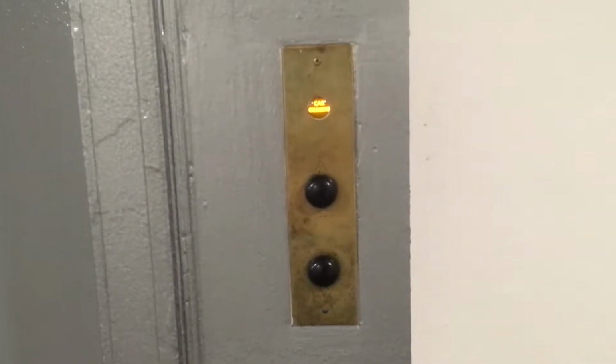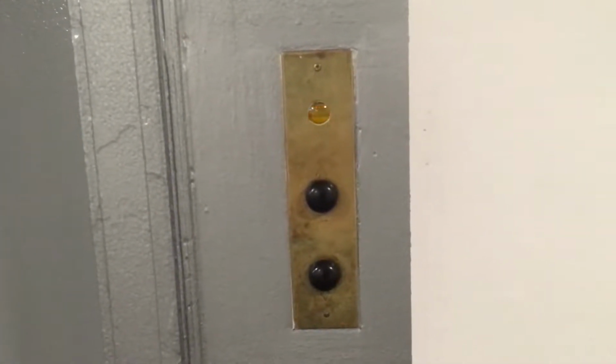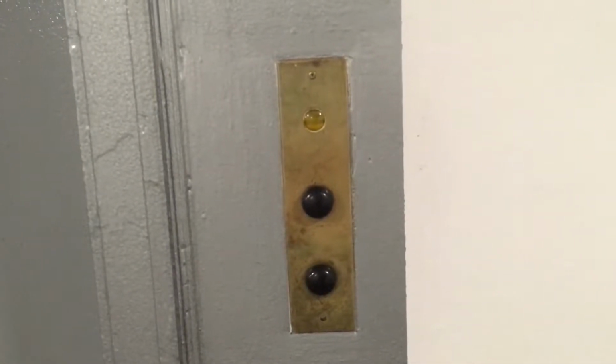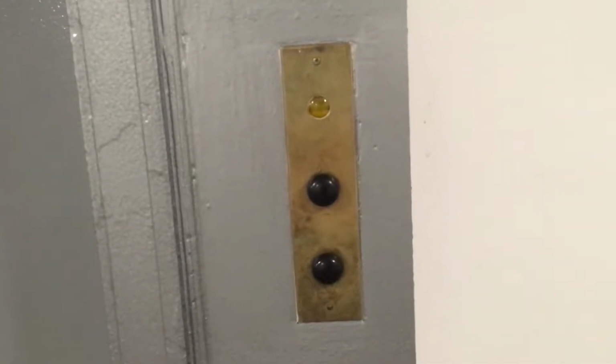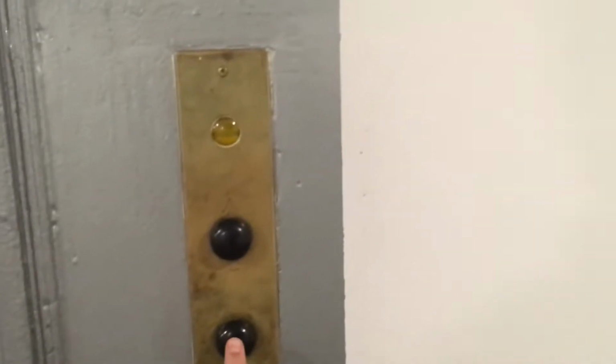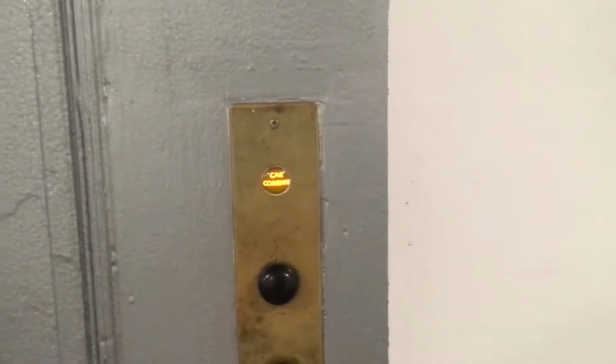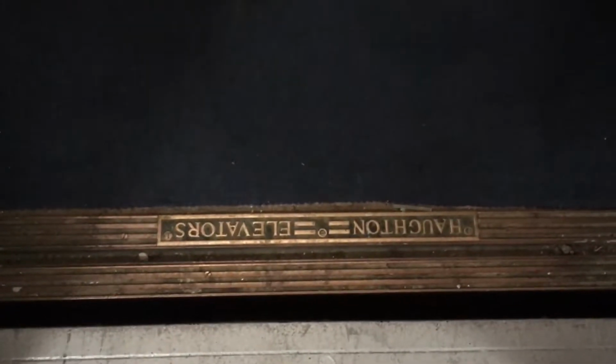This is the elevator at Amberson Gardens Apartments in Shadyside / North Oakland, Pittsburgh, Pennsylvania. And look at this, we have a very old elevator to ride. The controller in this elevator is very messed up. So I'll get back to you once it comes. And it's here. It's an old Haughton elevator.